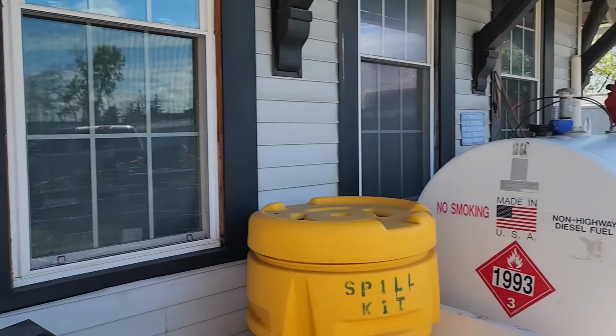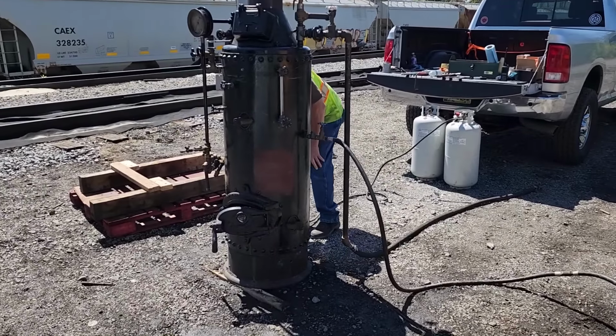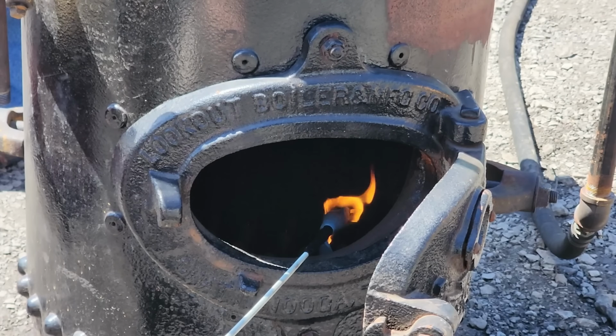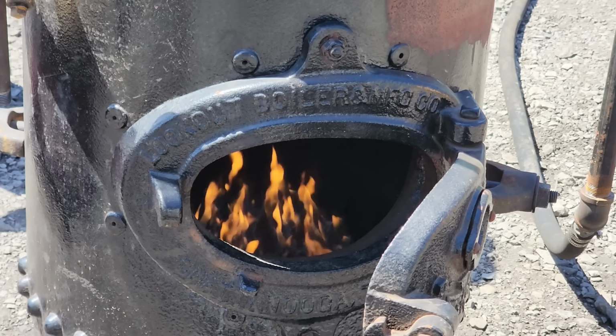Everybody's starting to show up, so we're going to light the boiler and get the show on the road. Start building some pressure. There we go. Step on that thing.